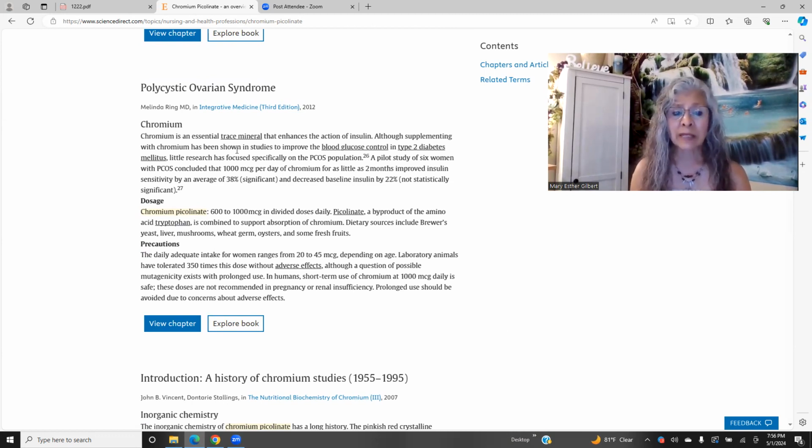Here it describes it as an essential trace mineral that enhances the action of insulin. Although supplementing with chromium has been shown in studies to improve blood glucose control in type 2 diabetes mellitus, little research has focused specifically on the PCOS population. A pilot study of 6 women with PCOS concluded that 1,000 micrograms per day of chromium for as little as 2 months improved insulin sensitivity by an average of 38% and decreased baseline insulin by 22%, which is not very significant statistically. Okay, but the dosage given was 600 to 1,000 micrograms, in divided doses throughout the day.